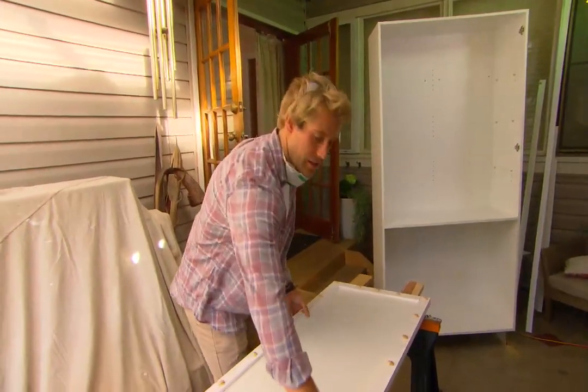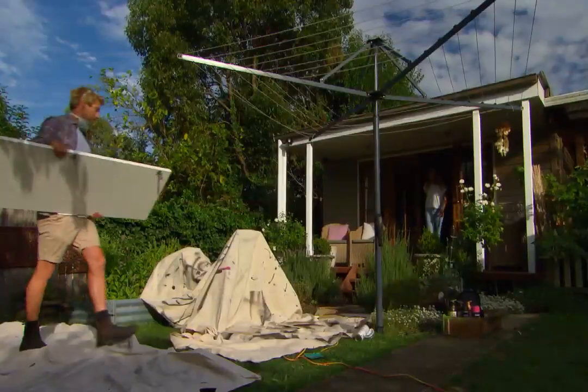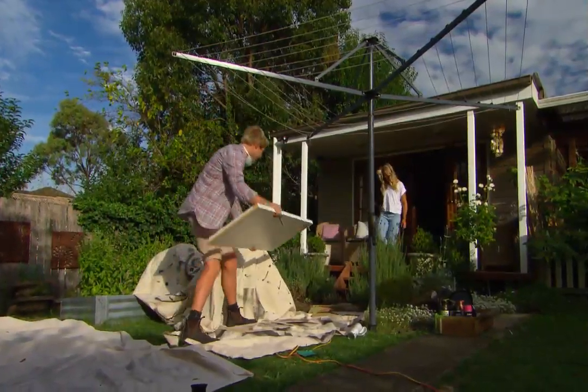Alrighty, it's all done. It's definitely a bit chunkier. Now to get some paint on it. How are you going? Hello. Just in time for the painting.